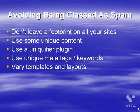You also need to vary the templates and layouts. A lot of people that create spam sites just use the default WordPress template. So for every site, have different layouts, different templates and so on. Again, you don't want to spend too long on them because these are rapidly created sites, but vary the different templates.